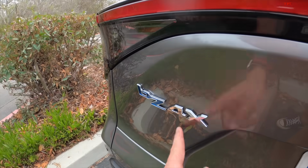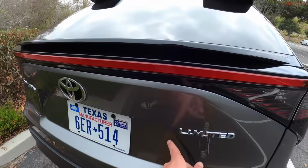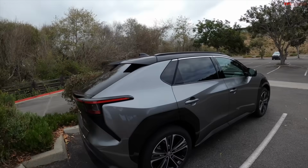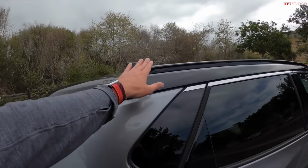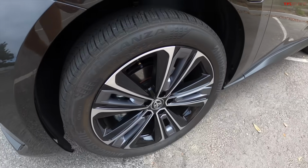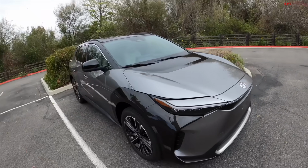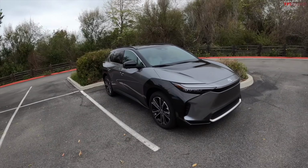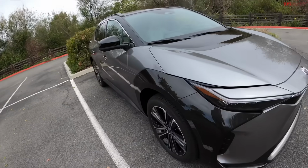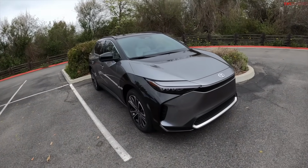So bZ4X stands for Beyond Zero. 4 is the size, and X means it's an SUV. This one is the Limited, and it's got all-wheel drive. Pretty cool stuff. This one's also got the two-tone roof against body contrast, 20-inch wheels. The Limited's got full LED headlights with this crazy little quad lamp design. Definitely a polarizing design. Some people either love it or they really don't like it, with this kind of blacked out fender flare look. Let me know in the comment section below. But I just want to jump right into it and get this thing on the road and see what it's like to drive.